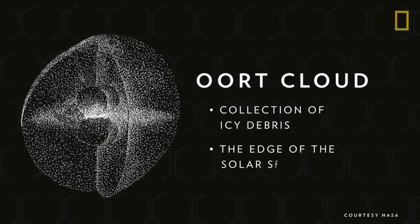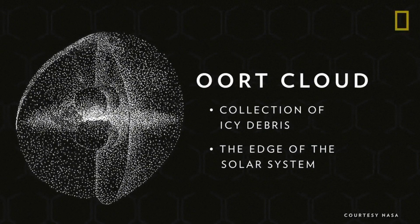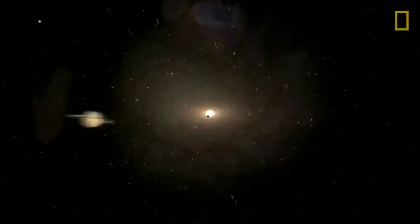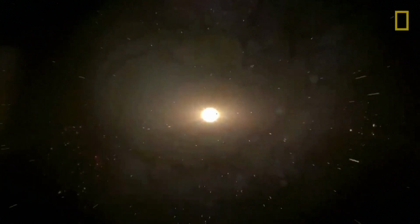It is considered the edge of the solar system, since that is where the gravitational and physical influences of the sun end. Our solar system's particular configuration of planets and other celestial objects, all revolving around a life-giving star, make it a special place.